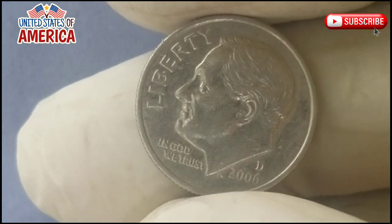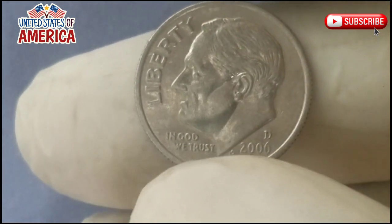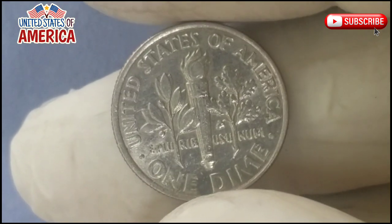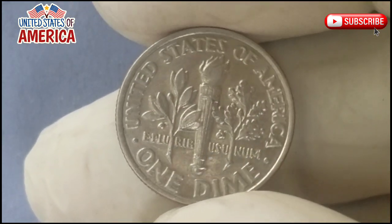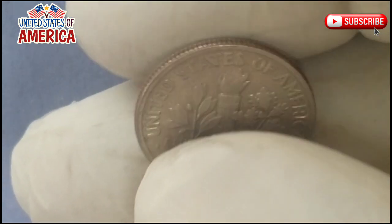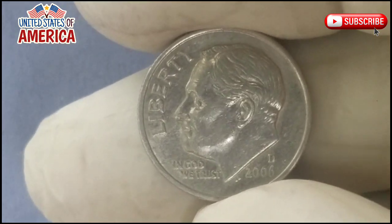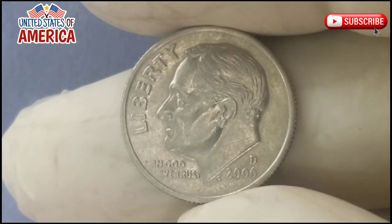The park is famous for its breathtaking scenery, including the Continental Divide, a natural boundary that splits the flow of water across North America. The mountains on the Colorado Quarter symbolize not only the beauty but also the strength and resilience of nature. For centuries, the Rockies have inspired those who encounter them, whether it's the explorers and pioneers of the past or the millions of visitors each year who come to experience the park's majestic landscapes. This quarter captures that spirit, making it not only a piece of currency but a tribute to the timeless appeal of the Rockies.